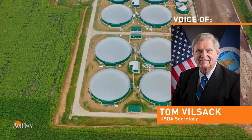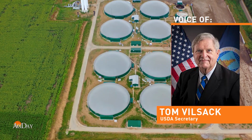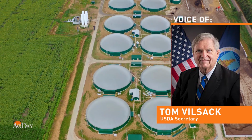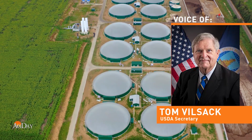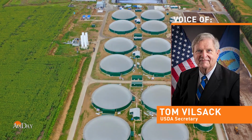We've been working collaboratively with our interagency partners throughout this entire process. And we've been working through our chief economist's office to ensure that what we do fits nicely into the GREET model and can be incorporated in the GREET model. That's the whole point of this. And the secretary says this guidance paves the way for the next administration.